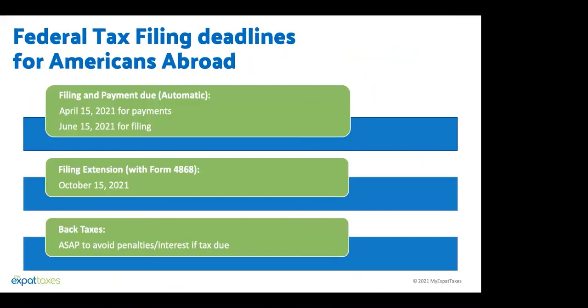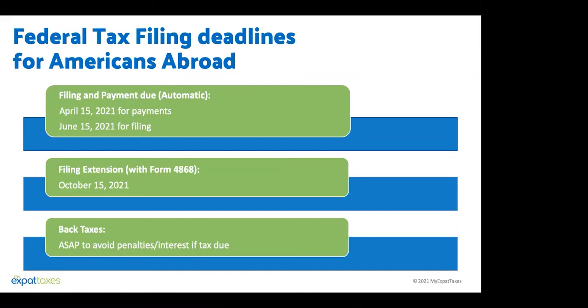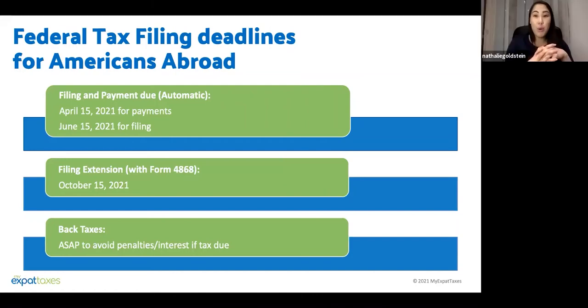Stupid question. I'm not sure what the difference between filing and payment is. Filing is actually filing your taxes, right? So submitting your tax return to the IRS. Paying is paying any tax due. I know that sounds ridiculous, but the IRS basically says if you owe money, you should pay whatever you think is due, even if you don't finish your tax return.